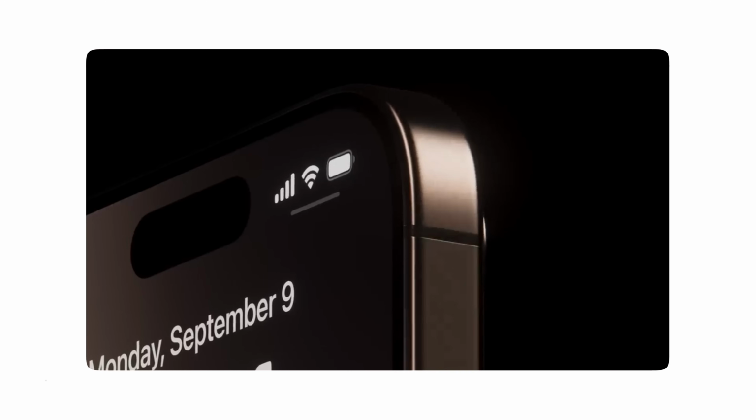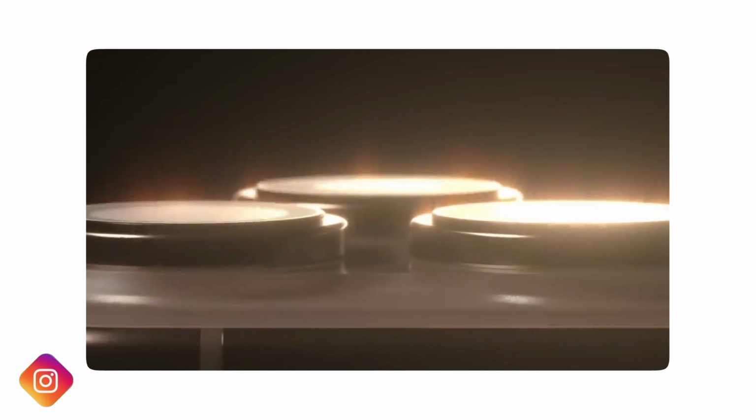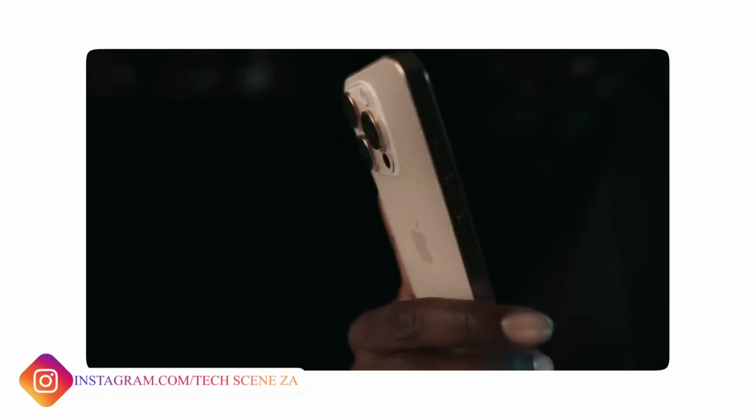In terms of its build, it's an aerospace-grade titanium frame with ceramic shield for improved durability and scratch resistance. It's 190 grams, so it's much lighter than the predecessors due to the titanium materials. And in terms of dimensions, it's 149.6 by 71.5 by 8.3 millimeters.